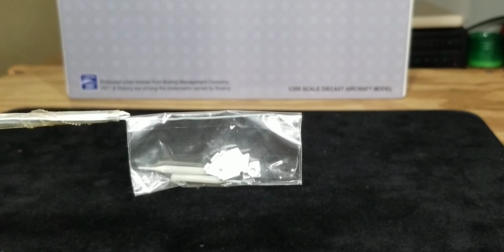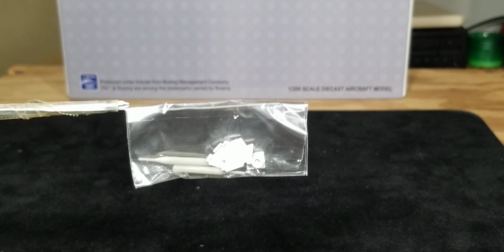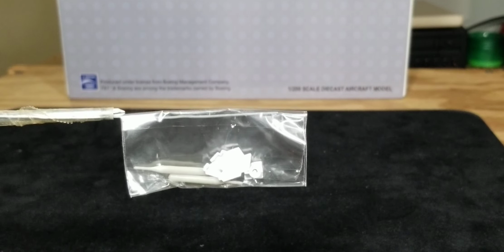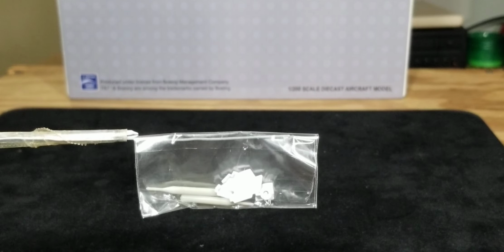All right, now you're looking at this plastic bag, and what you see inside this plastic bag are the actual gear replacement doors for this particular aircraft model, featuring the two little toothpicks for these gear replacement doors. Please stay tuned as I go into detail for the sole purpose of these gear replacement doors for this particular aircraft model later on, okay?